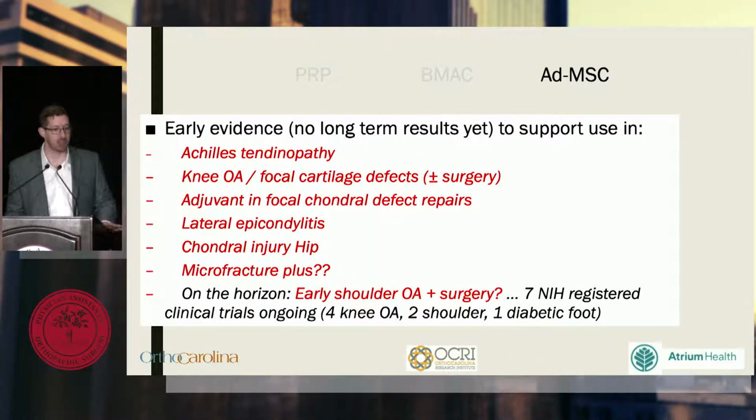Similar to BMAC, there has been some early evidence in support of its use for Achilles tendinopathy, knee arthritis with or without concurrent surgical debridement, and as an adjuvant in focal chondral defect repairs, as well as lateral epicondylitis, and then good studies showing some benefit in chondral injuries at the time of hip arthroscopy by injecting thereafter, and microfracture plus type procedures as well, so cartilage reparative type procedures.